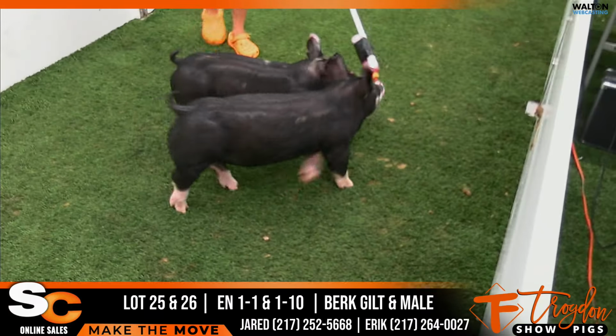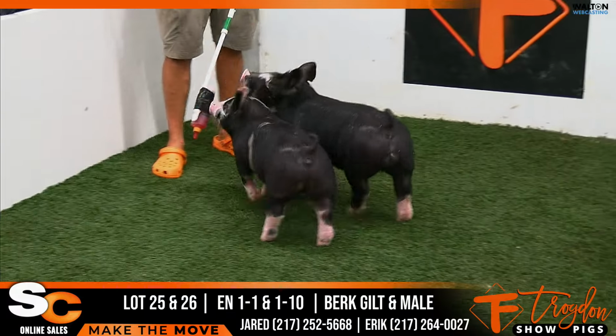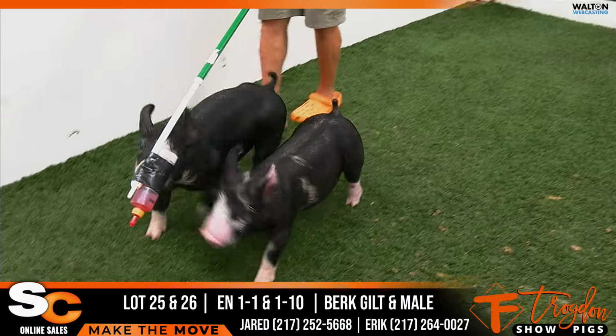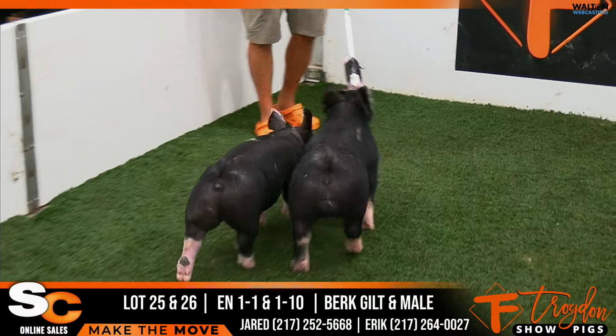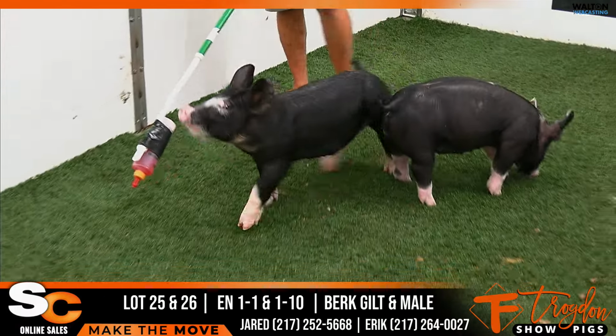Yeah, so in the ring here, we got lots 25 and 26, another pair of one litter pigs. The pedigree would be Off the Chain, Kicking Rocks, whatever it takes. The Whatever It Takes sow would share the same grand dam as Off the Chain. So they would all be basically lined up here. As I said earlier, I mean, we didn't get a chance.